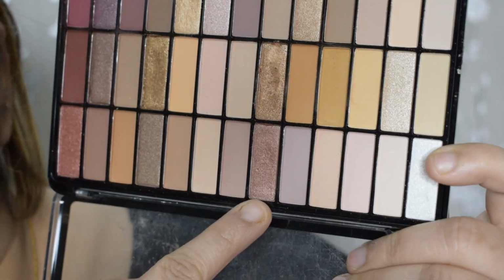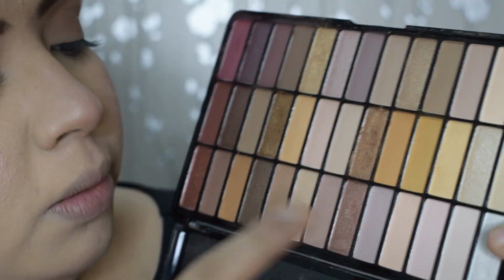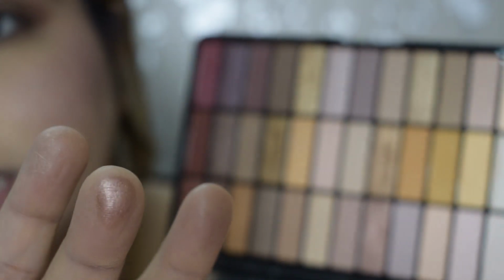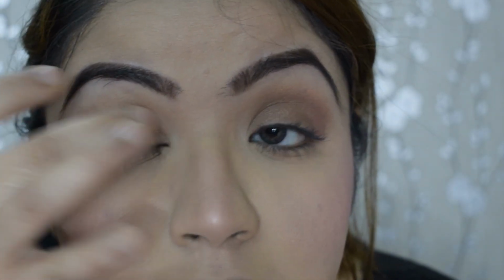So I'll be taking this shade right here on my fingers. So this will be the shade and मैं इसे अपने eyelid पे लगाऊंगी. Alright, so this is the only thing I'm going to do with the eye shades. You can see that. That's it. I'm going to take that brown and that maroon brown shade and apply it under my lower lash.